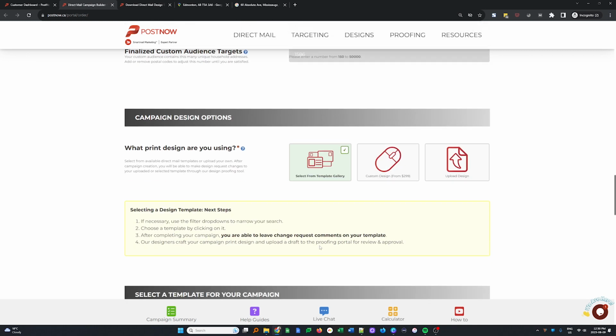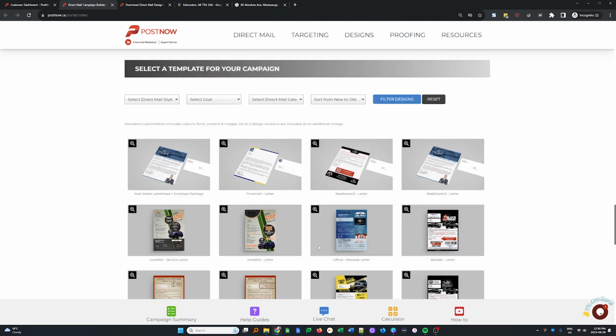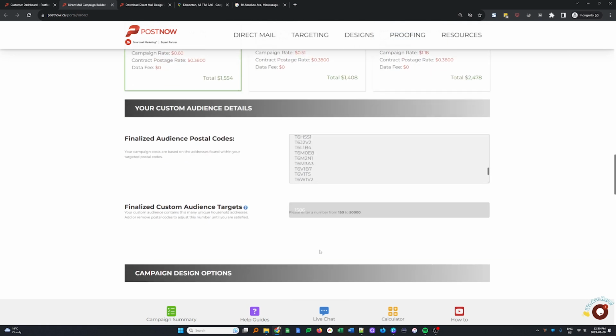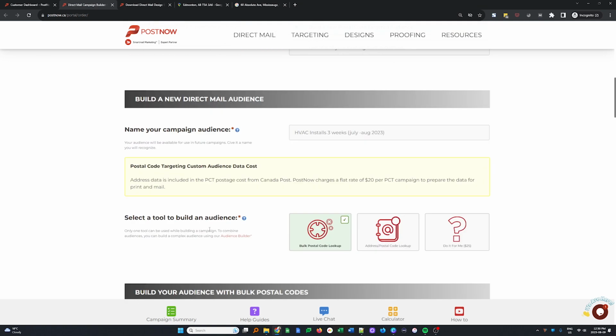So we're going to worry about finishing off the campaign. It's pretty straightforward at this point versus the other campaigns on the site. I did just want to dig into how to really identify postal codes that you want to go after. Okay, so that's the bulk tool. We should likely look at this address postal code lookup as well. So if you don't have a bulk list of postal codes because they're not coming from your customer database and it's more about going after apartment buildings, you can use this address postal code lookup to save yourself some time.